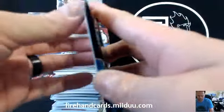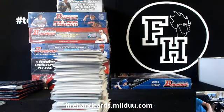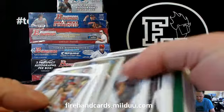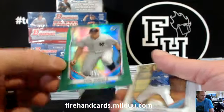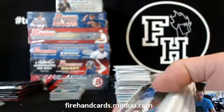Green. All righty, good luck. Green refractor, Eric Jagielo for the Yankees. 73 out of 75 for Jim Jagielo.